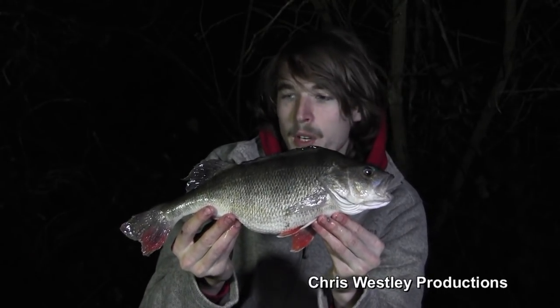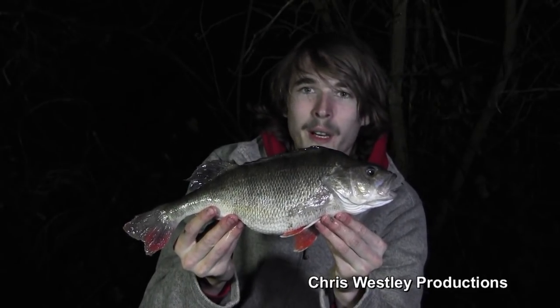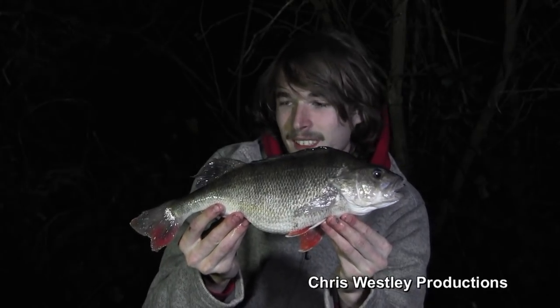But a really, really pretty perch. Every single fish has been over 2 pound. Really, really pleased. Great session so far. Let's slip this one back and get some more.